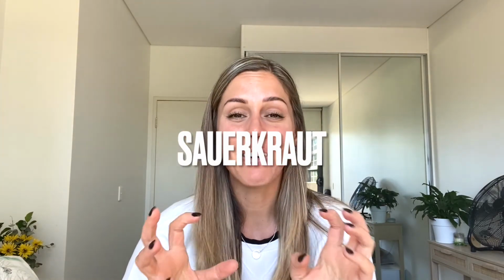Okay, so the last one, number 10, and again, this is going back to feeding your good gut bacteria, is sauerkraut. Sauerkraut is cheap. You can actually buy it in a can. And as long as the can just says that it's got cabbage, water, and salt, you're sweet. That's all the preservatives that it needs in order to keep it good. And even though an investment of a tub is like $6 or $7, you're only using a tablespoon or two at a time.